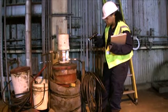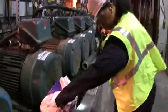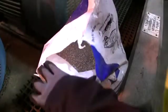Throughout her inspection, Carla checks to see that the customer is taking proper safety precautions, including proper oil spill cleanup material, inspections, and training.